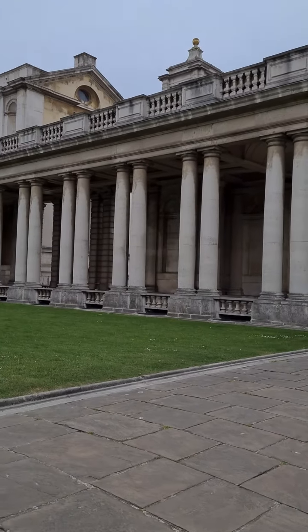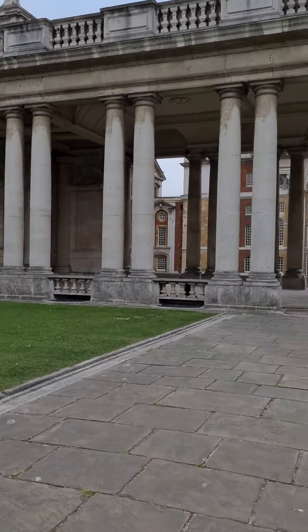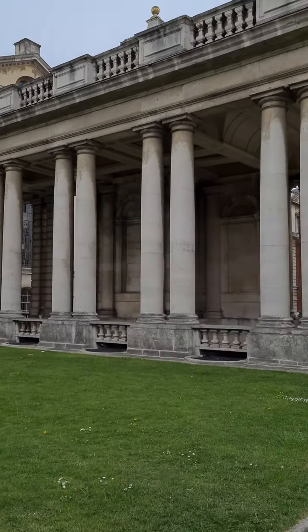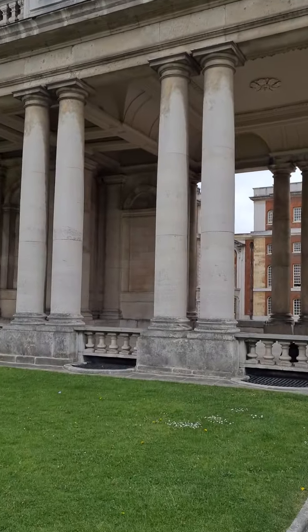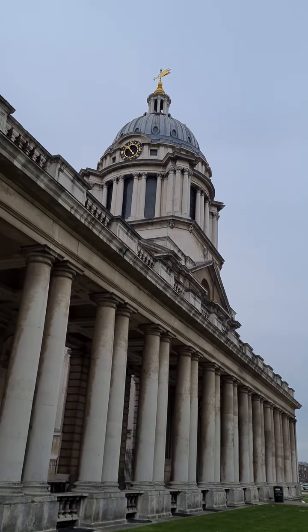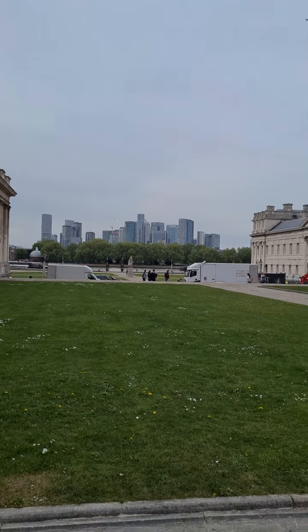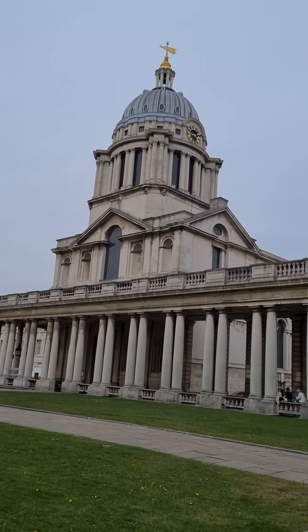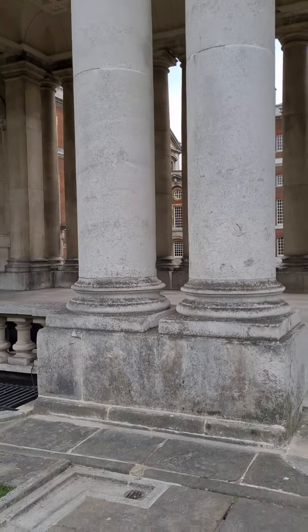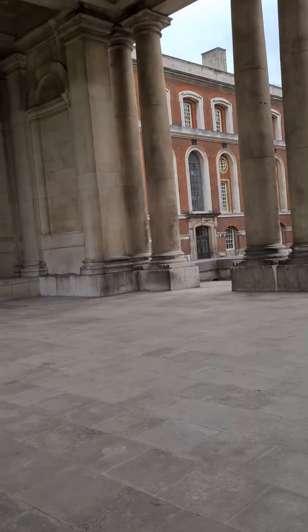I'll take you through this one because this one isn't too crowded, and we'll have a look at some of the architecture. Hope you're all enjoying this. I do try to give a variety of locations if I can. This one's a pretty big part of London's history as well, so it was odds on that I was going to have to do it sooner or later.